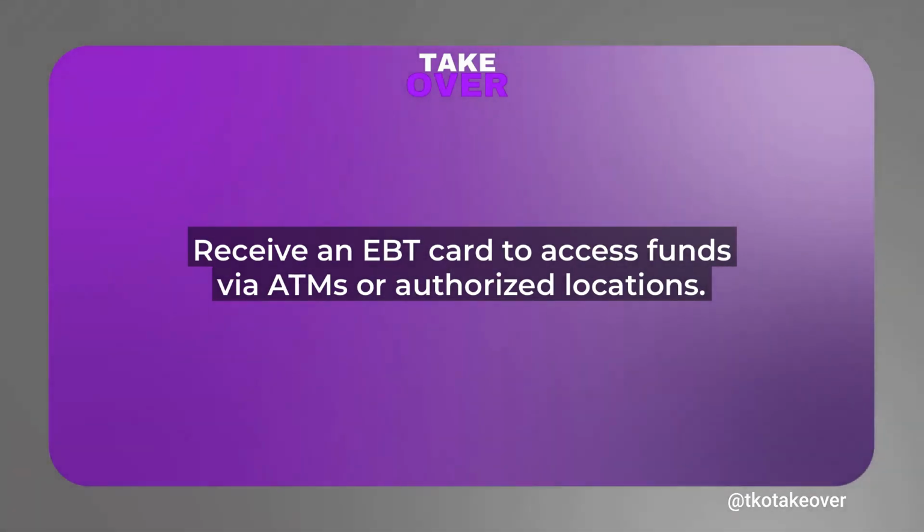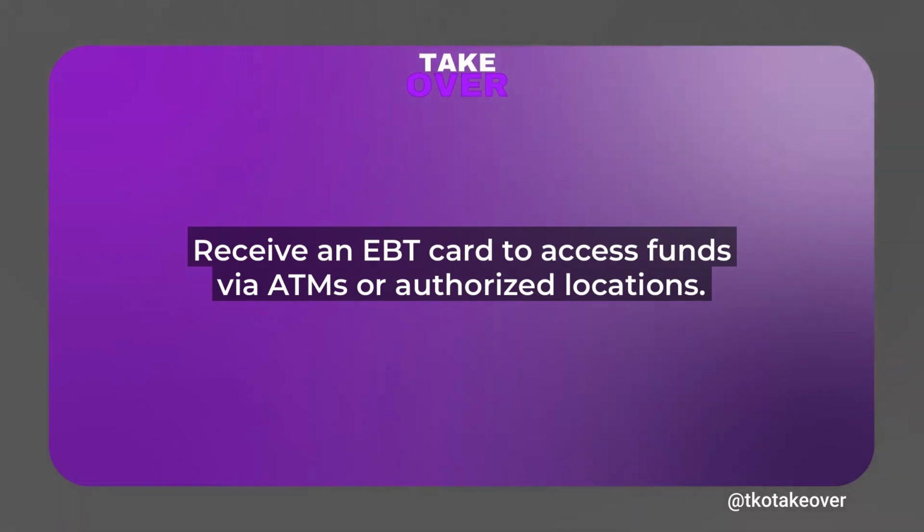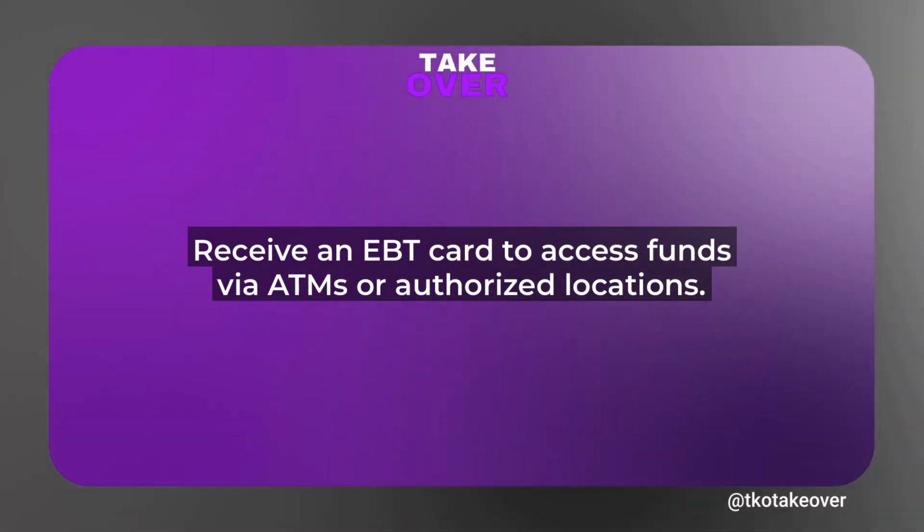After approval, you'll receive an EBT card, which works like a debit card. You can use it to withdraw cash from ATMs or make purchases at authorized locations. Remember, funds are loaded monthly, so keep an eye on your balance through the card's app or website.